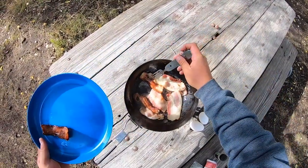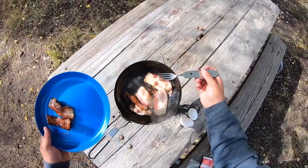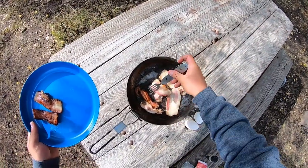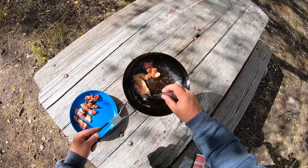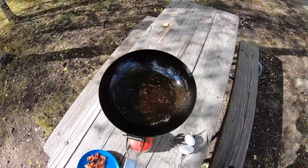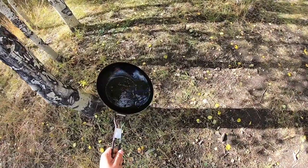These pieces are done. The ones in the middle cook way faster because the flame is just hitting the center of the pan. So the ones on the outer edge don't cook quite as fast. And look at all that grease. That is absurd. I'm just gonna pour some of this out.